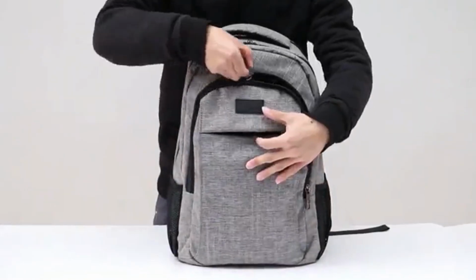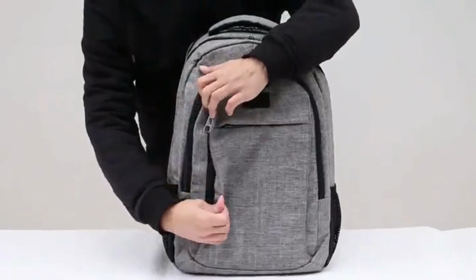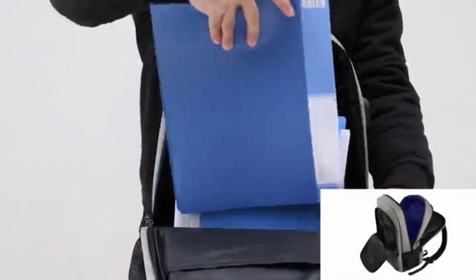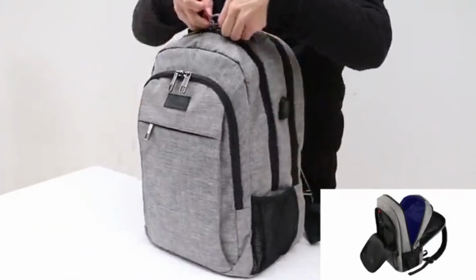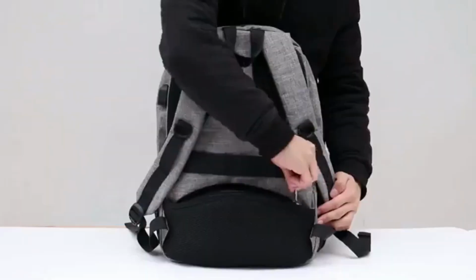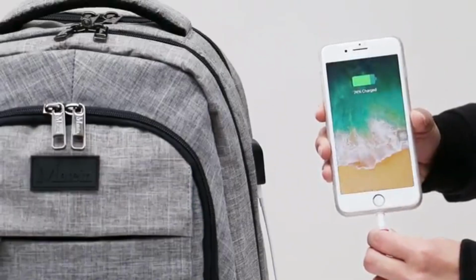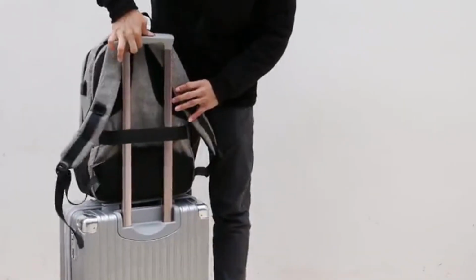The anti-theft design adds extra peace of mind in crowded airports, trains, or busy tourist areas, especially if you carry valuable electronics with you. It's also water-resistant and comfortable enough for daily use, whether you're commuting, exploring a city, or traveling internationally. One of the biggest advantages is how versatile it feels, since it works for students, business travelers, digital nomads, and casual vacation trips alike. Sure, it's not the smallest backpack out there, but the storage, comfort, and security features make it an incredibly reliable all-around travel companion, which is exactly why it earns the top spot on this list.